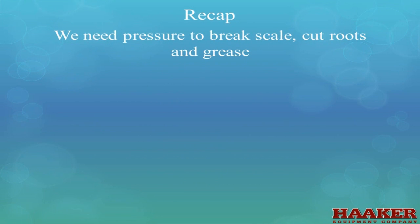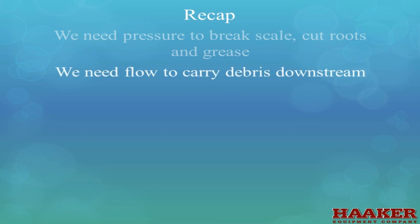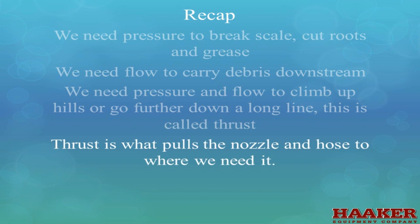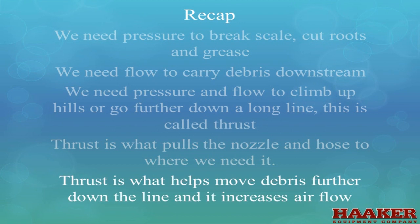We need pressure to break the scale and cut the roots and the grease. We need the flow to carry the debris downstream. We need pressure and flow to climb up hills and go further down a long line. This is called thrust. Thrust is what pulls the nozzle and the hose to where we need it. Thrust is what moves the debris down the line, but it increases airflow.